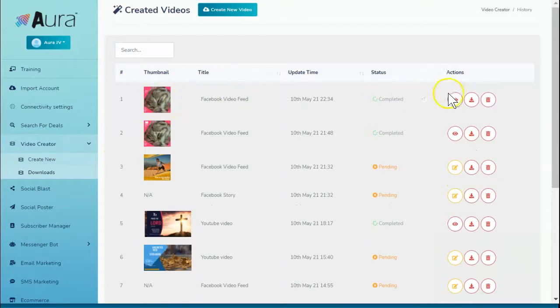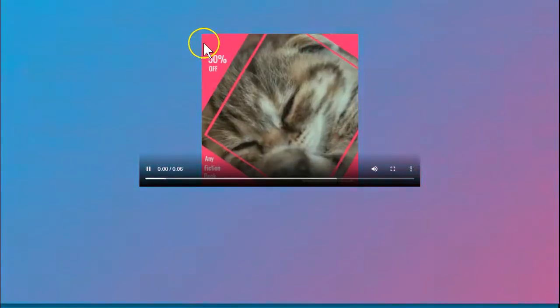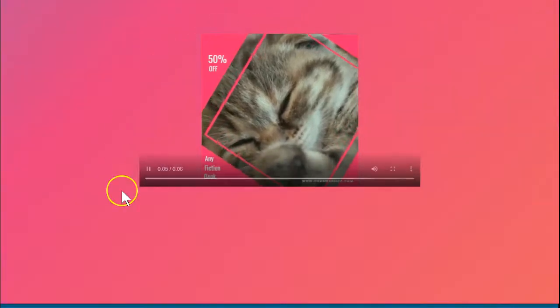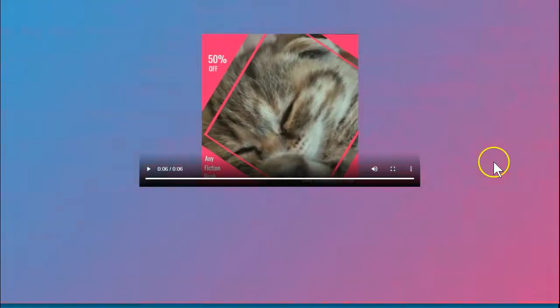Now let's take a look at downloads and see if our creation is there. You can see the cat here. And if we take a look at the video, the book is gone. So this is the one I did. This is the video creation that Aura will do for you.